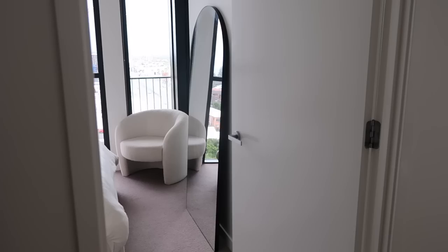This is how the mirror is looking in the spare bedroom. It looks so good. There was obviously nothing against this wall before, so I feel like it just looks really nice and complete in here now.